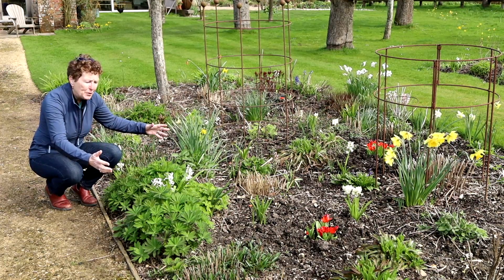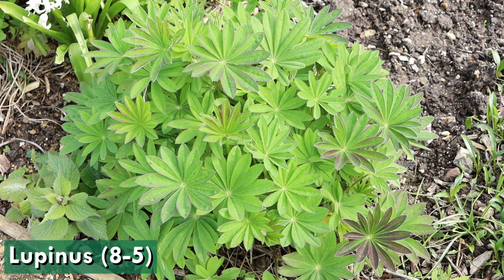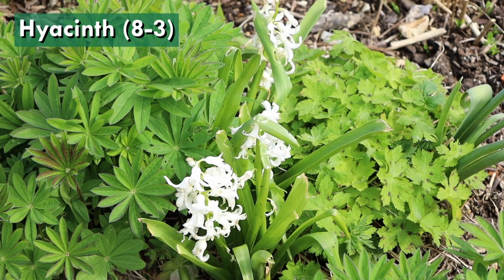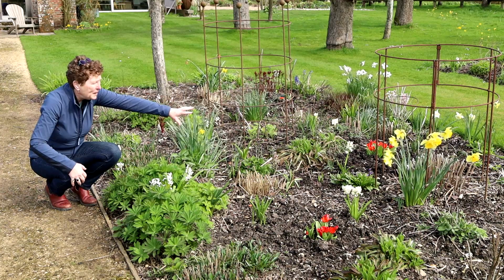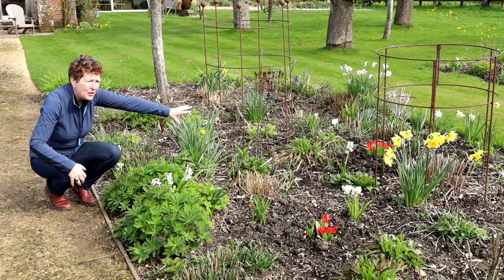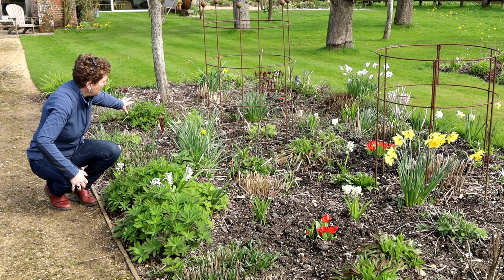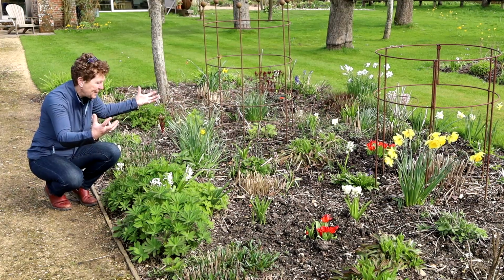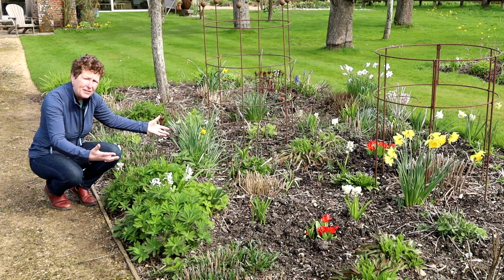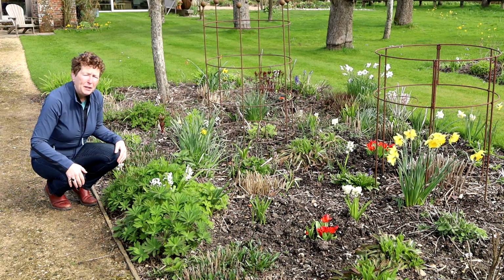In this part of the border, you've got beautiful clumps of leaves of lupins, hardy geraniums, the hyacinths, the tulips and the narcissus are all looking fantastic. Leaving the metal supports for where your big plants are is always a good idea through the winter. You don't have to replace them. You can see peonies coming up as well, and it's all just waiting and wanting to burst into life. When we come back later in the season, this is going to be right up here and looking beautiful.